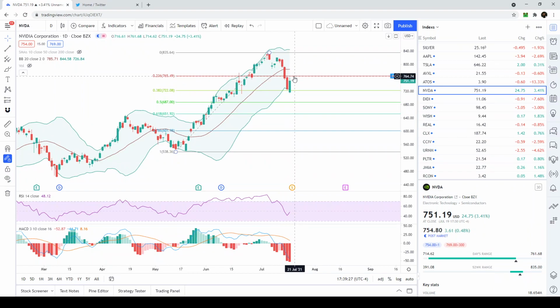All right. So the level that needs to break back above on Nvidia was 765.50. If we can break above 765.50, we can easily see 800 again. But now, if 722 doesn't hold, we can see 687 on Nvidia. But overall, this is very, very bullish. This looks like a really nice bullish setup for Nvidia.